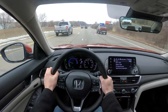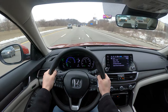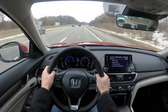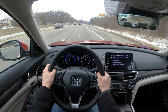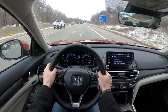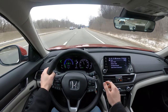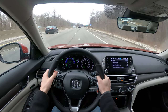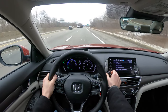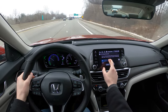Really nicely refined cabin. Sure would be good to fill it up with good audio. It's a mess. This next song, I'll turn the bass and subwoofer all the way up. Flex that a little bit.